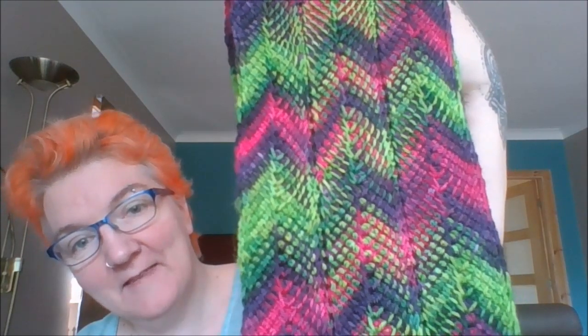Next, the Tunisian ripple scarf. Now, this is the Hulk Smash colourway from Easy Knits, and it's finished. And Andrea has blocked it for me. She's so lovely. So there it is. Let's bring it up close. Isn't it lovely the way the yarn has pooled, the colours have pooled? It's just amazing, and it's a really nice length.